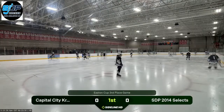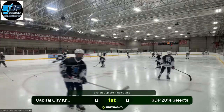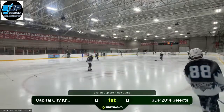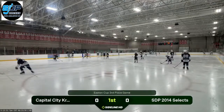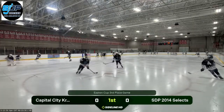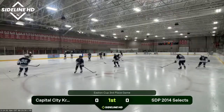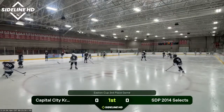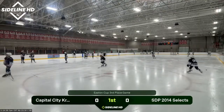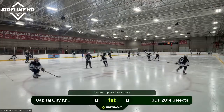These two teams met yesterday on this very same sheet of ice. The Kraken notched a convincing 6-0 win. Sounds like the boys are convinced that they are capable of a much better showing, much better performance than what they put on the ice yesterday, and that they can hang with this team, they can compete with this team. That would certainly be a fun way to end the weekend, would be with some hardware.